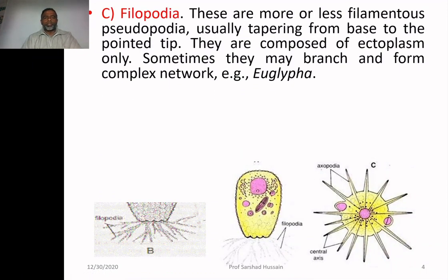Then the third type of pseudopodia are called the filopodia. You can see here, these are the filopodia. Filopodia are filament-like, they are filamentous. They are usually tapering from the base to the tip. So they are broader at the base and then start tapering to the tip of the filopodia. They are composed of ectoplasm only. They don't have endoplasm in this region. Sometimes they may branch and form a complex network as we have seen in the previous one. This type of filopodia is present in Euglypha.